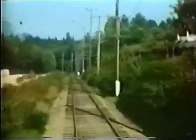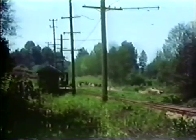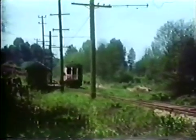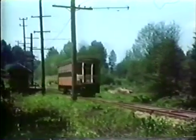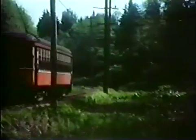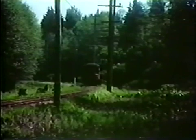Cumberland Road is the next station. It's just down the foot of Cumberland Road, where up the hill is the George Darby Hospital. You can't drive down there anymore. But at one time you could drive right down to Cumberland Road Station. And he runs around through the bushes there, around a couple of curves.